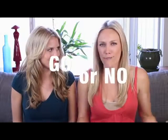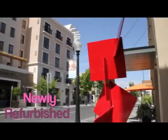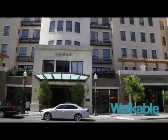Go or no? Obviously go, for all the same reasons as Andrea, plus the fact that the entire downtown Napa is beautiful. It's refurbished, it's walkable, so after all of your wonderful tipsy eating, drinking, you can walk things off. It's the bomb. Cheers to Napa!